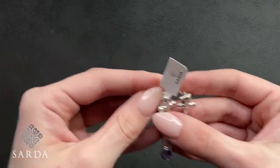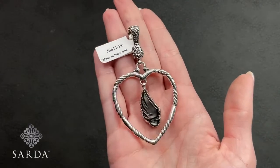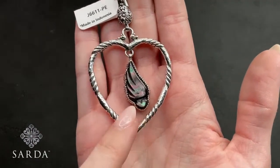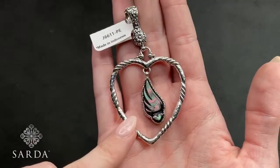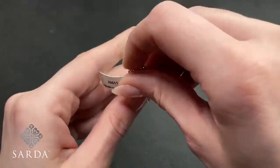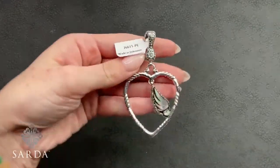And then the last item on the vault show today for jewelry, last jewelry vault item, is J6611. It is the pendant with the black mother of pearl for $119.99. So you can see the little heart with the wing, this twisted heart outside, Janyl Adair magnetic veil, the swings, and I'm going to say it's almost 3 inches.